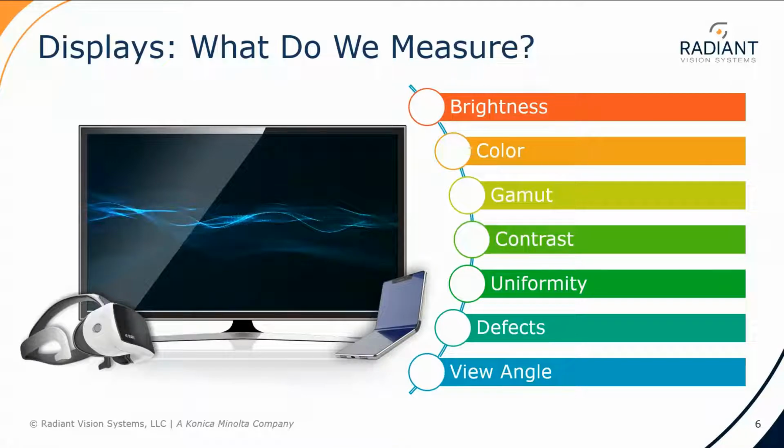How uniform are the brightness and colors across the display? Are there any generic defects or abnormal defects? Are there any unacceptable variations at different types of viewing angles, so different perspectives that someone may look at that display? And so much more. These are qualities that generally most display products have to validate at some point. And we use our technology to go through the metrology analysis of these display and light emitting technologies.